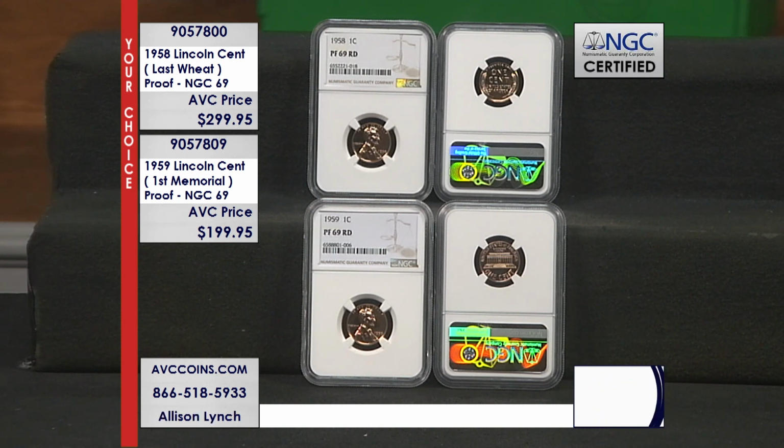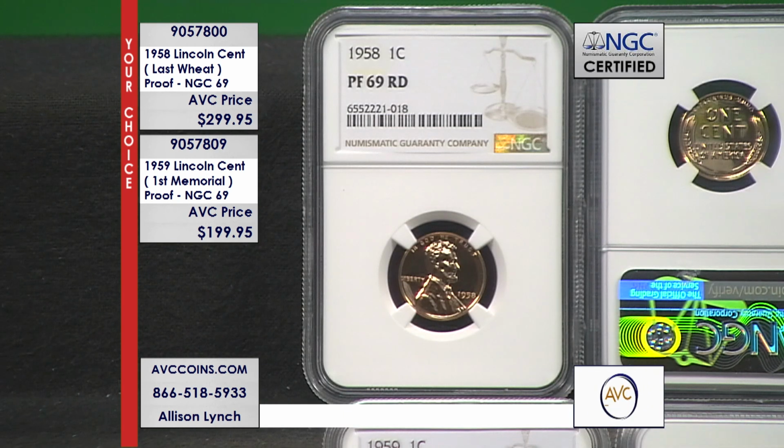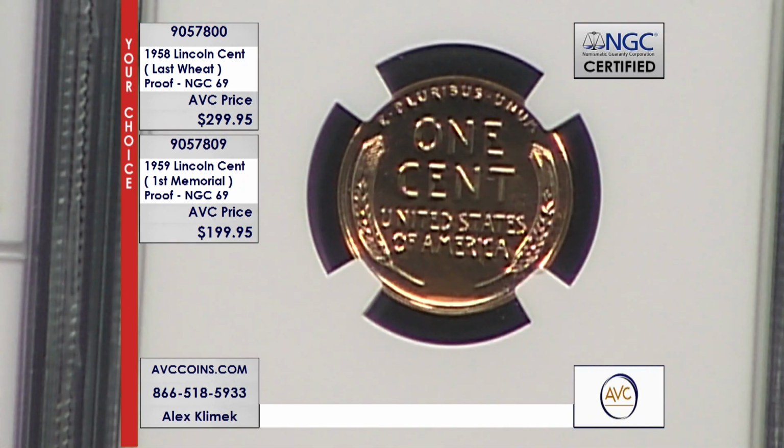These were important because they were the first coins that circulated to feature one of our presidents. It also is one of the longest tenured coin series in the history of the United States Mint, and it's going to be that way for quite some time to come. From 1909 still to this very day, it's not even close for being the longest tenured series in the history of the United States Mint.